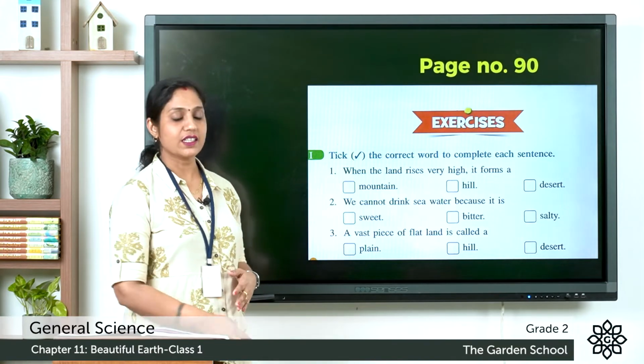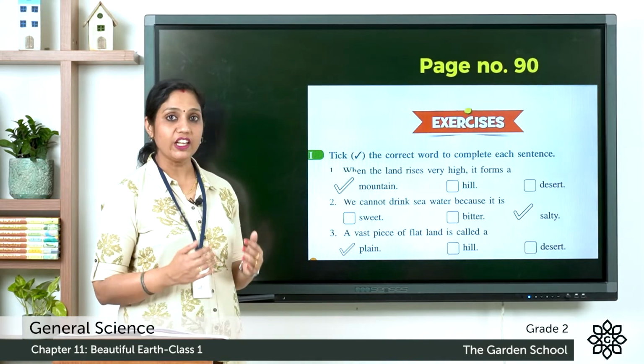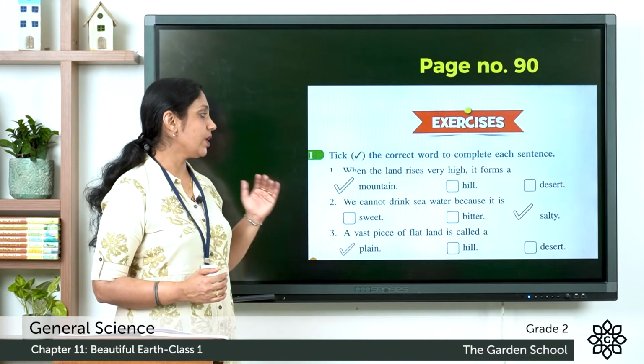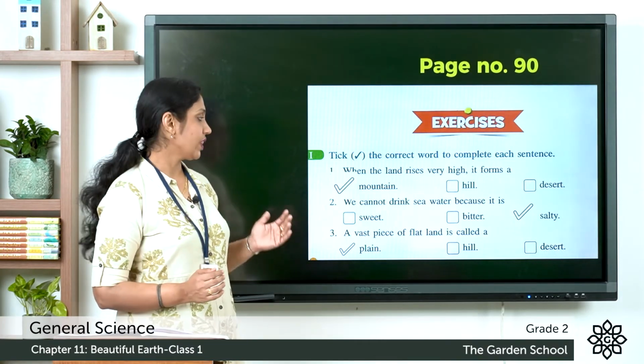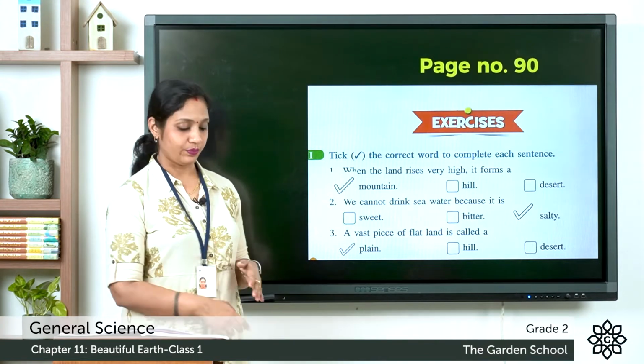Now let's look at our answers. The first question, when the land rises very high, it forms a mountain. Second one, we cannot drink seawater because it is salty. Third, a vast piece of flat land is called a plain.